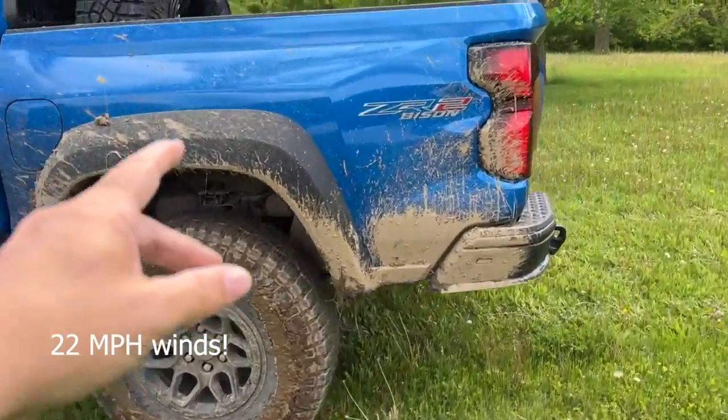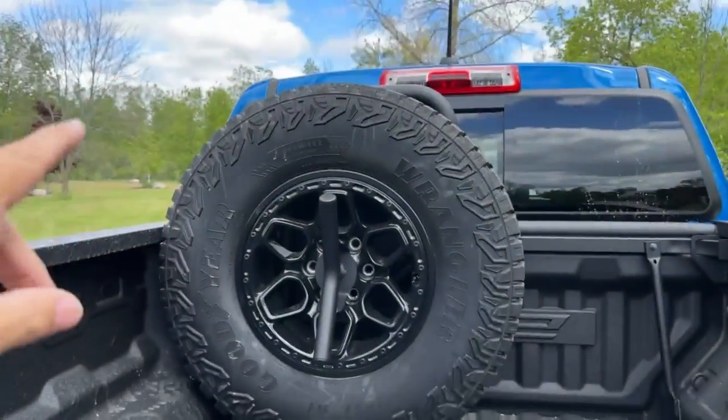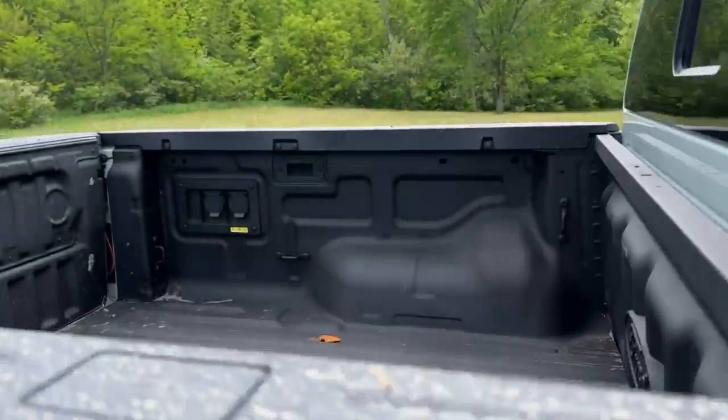Now as we go to the back, this is where the Chevrolet's going to lose out a little bit because with 35-inch tires, there's not enough room under the truck to bury this thing. So you've lost a lot of window space back there, and you've lost some cargo room. Whereas as you go over here to the Raptor, you still have a full bed.